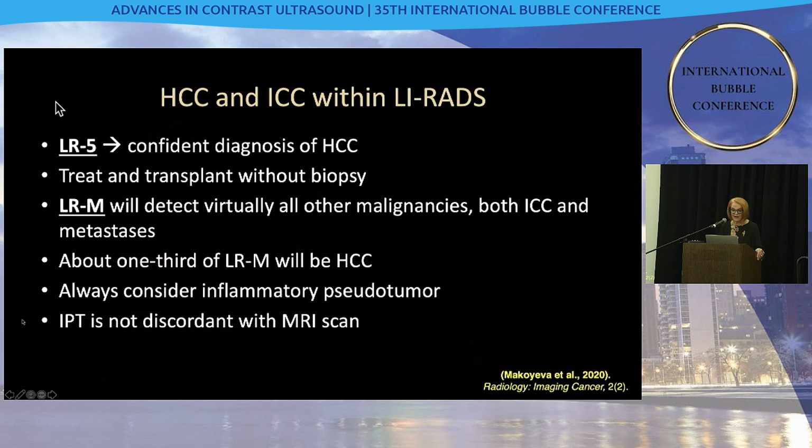So HCC and ICC within LI-RADS: LR5 allows us a confident diagnosis of HCC, where we can treat and transplant without biopsy. LRM should detect virtually all other malignancies, both ICC and metastases. And of course, we have to remember that about 1/3 of LRM in our own study turned out to be HCC. We're going to find these, though, because we do biopsy all patients within the LRM category.